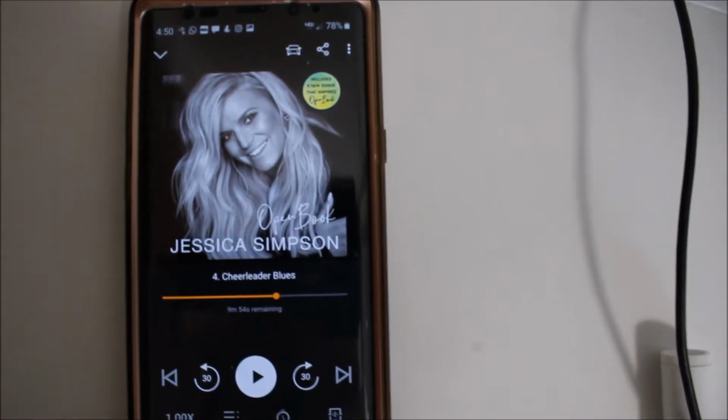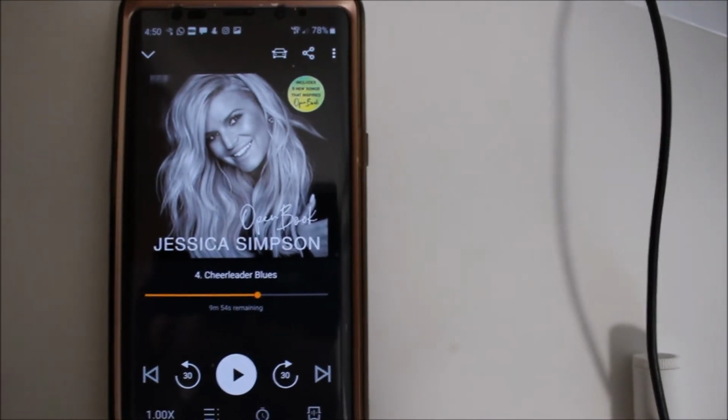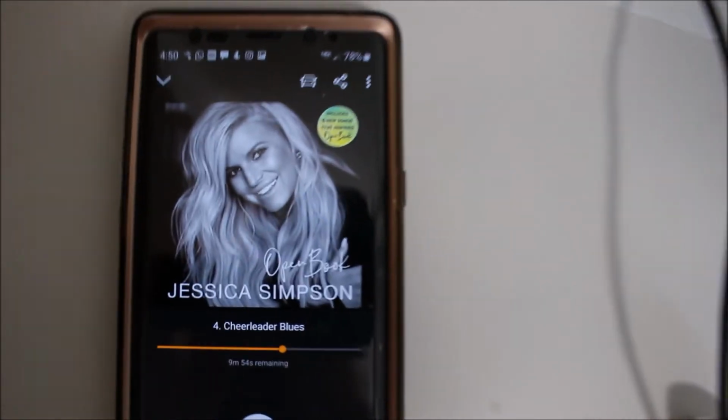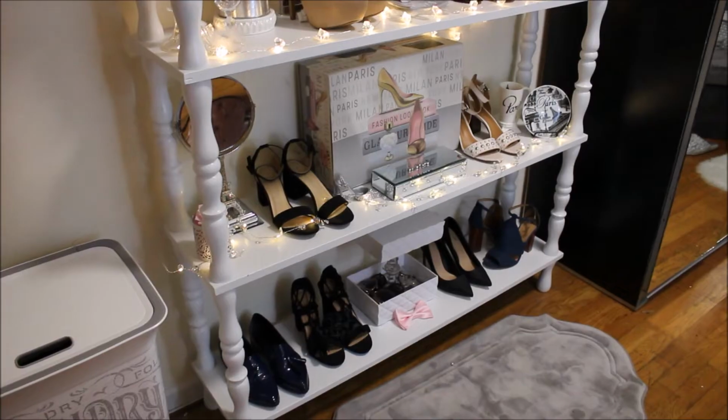It is called Open Book. I'm only a few chapters in and I'm already getting teary-eyed and feeling like an emotional roller coaster and just really connecting with her. So it's really, really good. I love it. Open Book by Jessica Simpson.